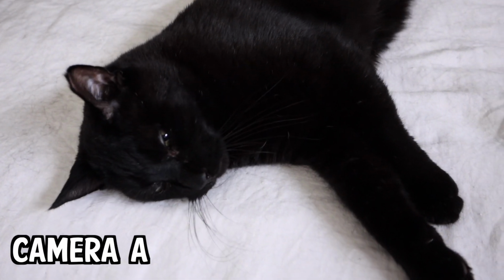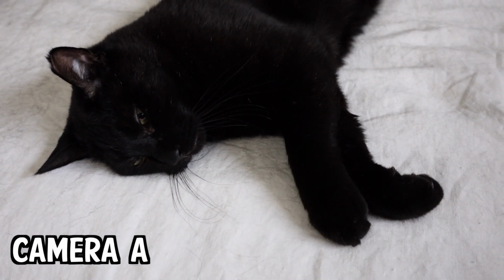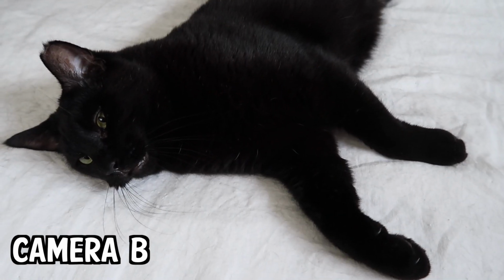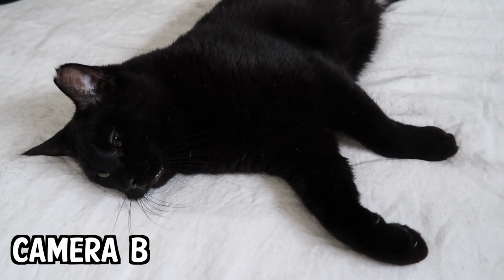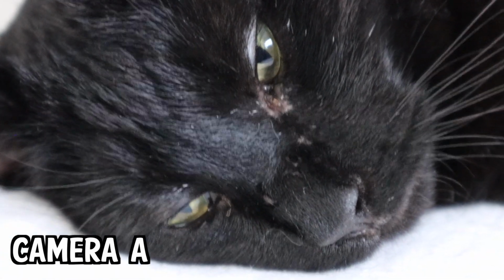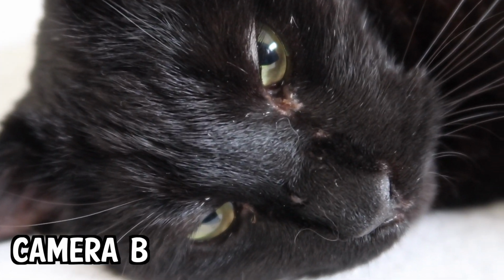This is Camera A, and this is Boo laying on the bed. It's hard to get Boo to sit still while the camera's on him. And this is Camera B with Boo laying on the bed. This is Camera A with a close-up of Boo. And this is Camera B with a close-up of Boo.